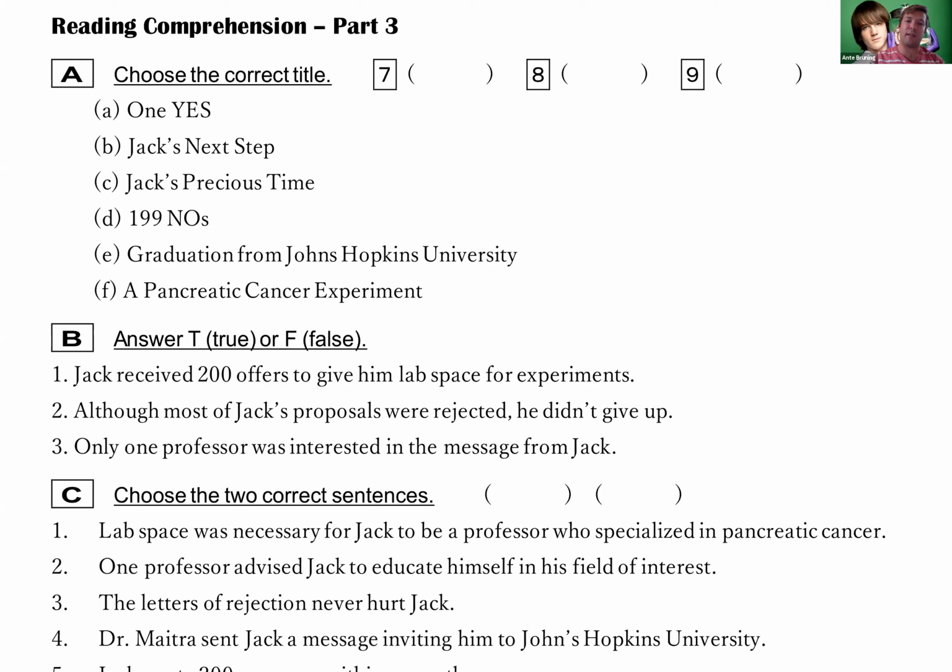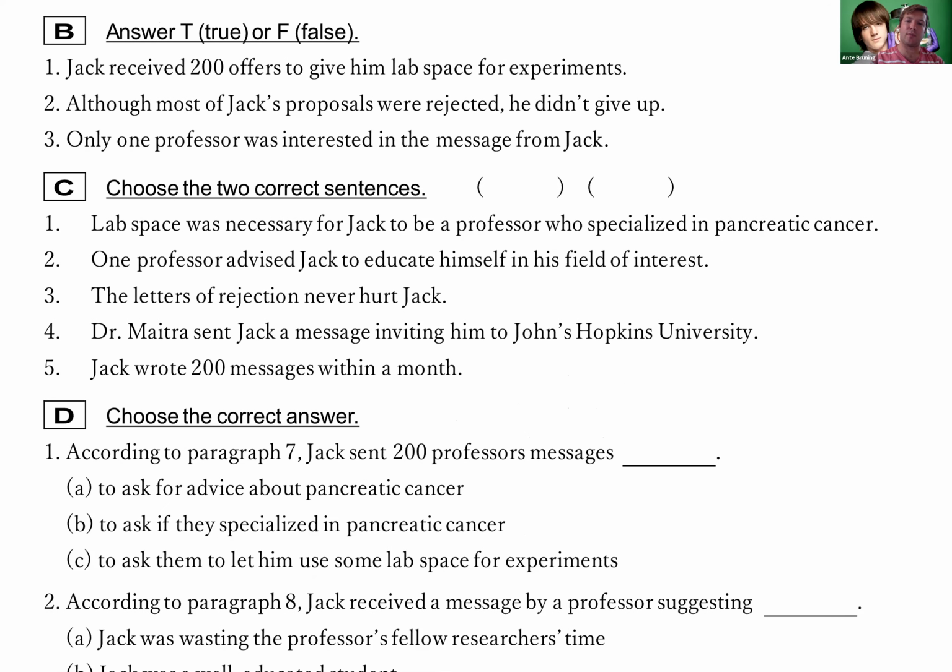Then we'll move to part B. Answer true or false. Number 1, Jack received 200 offers to give him lab space for experiments. So B1 is false. He did not receive 200 offers. I think he only received 1 offer in the end from Dr. Maitra. So B1 is false. B2, although most of Jack's proposals were rejected, he didn't give up. So B2 is true. He was still determined.